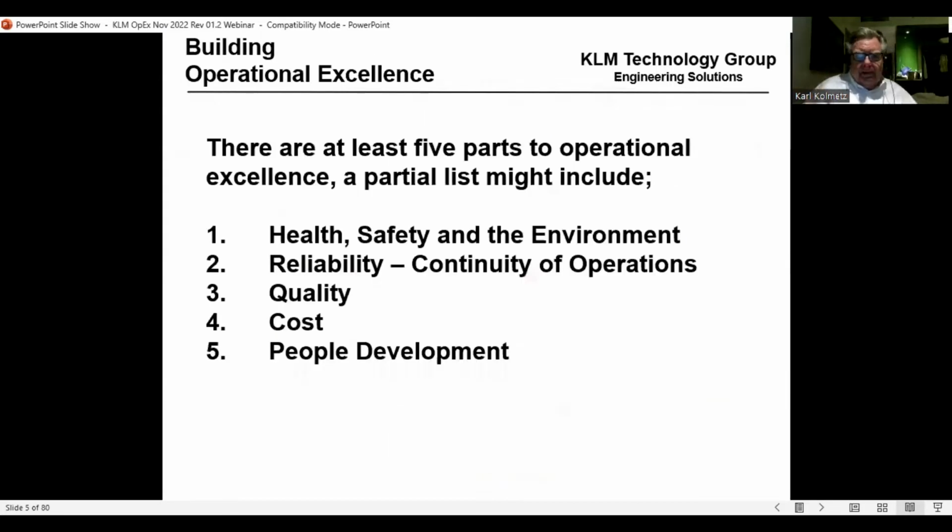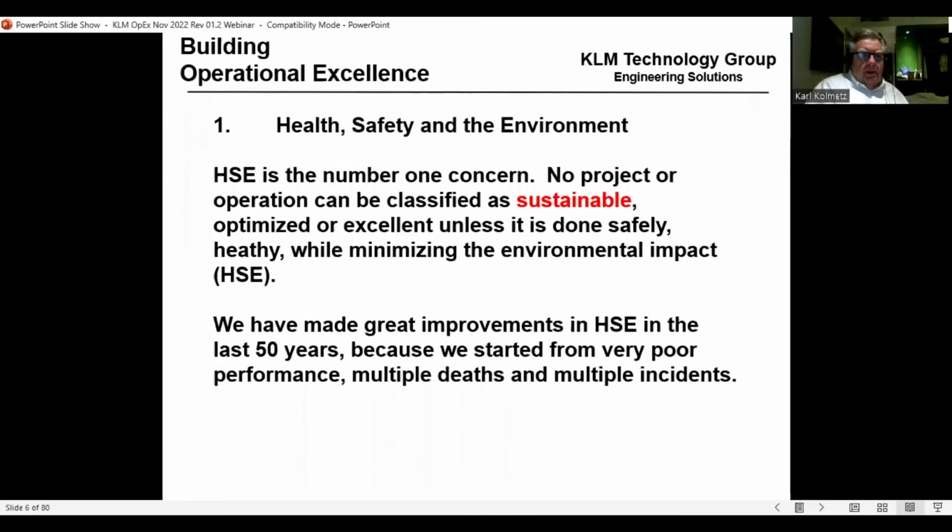So what are we going to talk about today? There are at least 5 parts to operational excellence. A partial list might include health, safety, and the environment, reliability, continuity of operations, quality, cost, and people development. So that's kind of what we want to talk a little bit about today. And then we're going to talk about heat exchangers, pumps, and distillation equipment, and how to troubleshoot some of them.